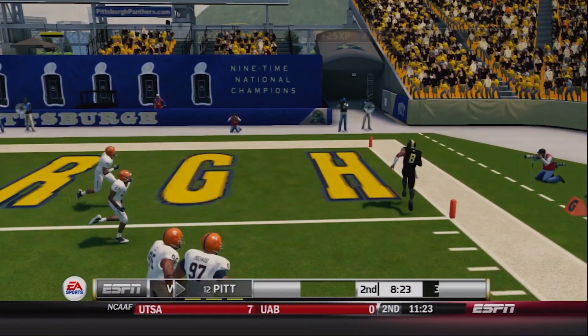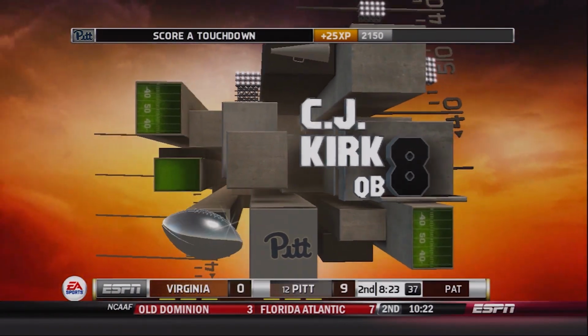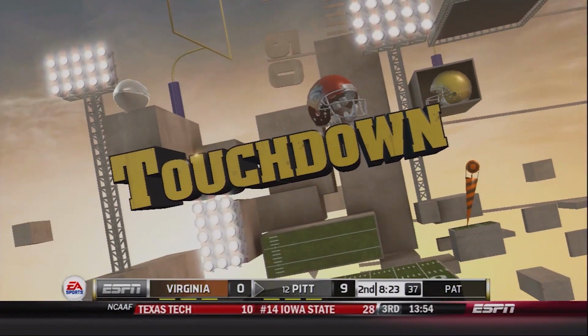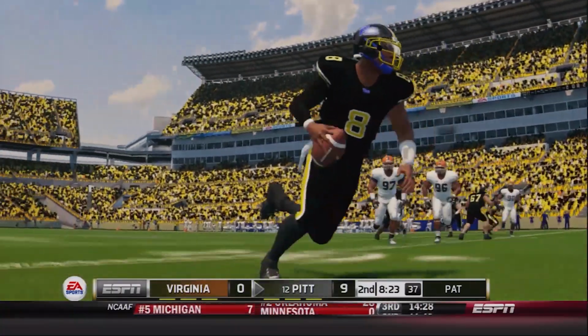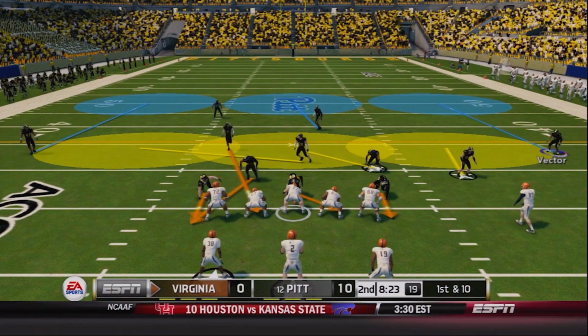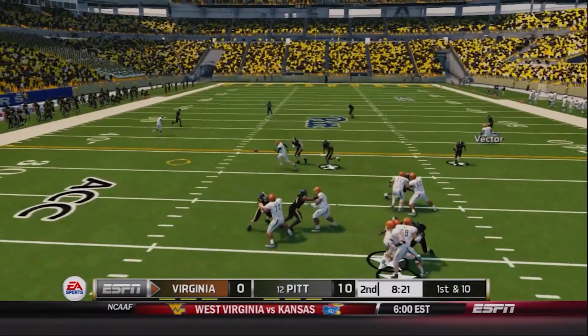So much space to roll into, and he's going to waltz into the end zone untouched, unmolested, and the Panthers push their advantage to 10-0. Great job by C.J. Kirk. Doesn't force a throw as Virginia drops so many guys into pass coverage. They only rushed 4, and Kirk's able to get outside of the rush and dance into the end zone. 10-0 Panthers here, 2nd quarter.